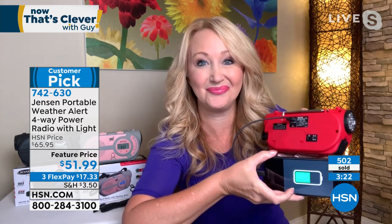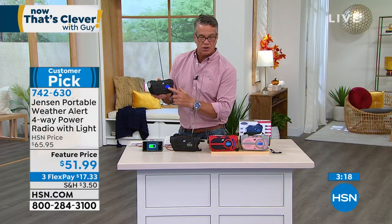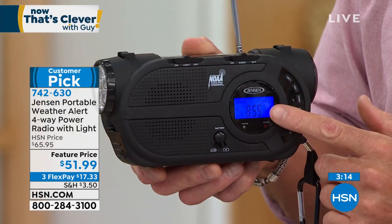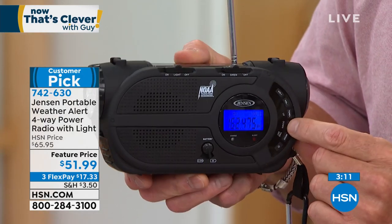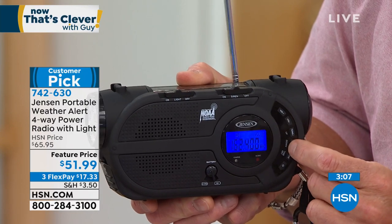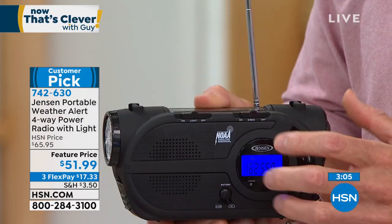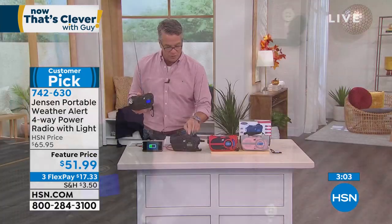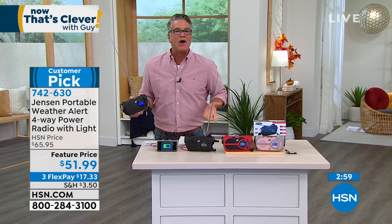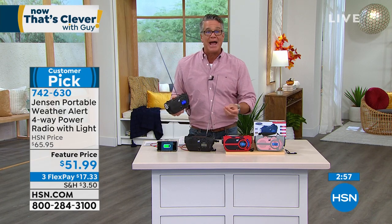Yeah, and you got a little digital readout right here that lets you know what weather bands are available to you. We're inside the studio, and I'm not going to scroll through it, but it tells you exactly when you're tuning what weather band you are moving to, and you can click from weather band to weather band very, very easily. I love the fact that you can also use it. It has a USB port in the back. You can crank the crank and you can charge your phone. I mean, it's a little power bank, all right?